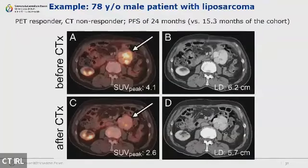Just to show 2 examples. So this is an example from a 70-year-old gentleman with liposarcoma. And you can see the images before starting of systemic treatment and the images after chemotherapy, after the 2nd or 3rd cycle. And on this image, you can see by the color that metabolism goes down. So your SUV or your metabolic activity is being decreased under treatment, which is a good sign. So it's a metabolic responder. But on the CTs, we don't see that much change. The tumor still has fairly the same size. There's no response according to CT, but the outcome was favorable. The progression-free survival was much longer than the median of the cohort. So this patient had a good outcome of treatment, and this was predicted by FDG PET.